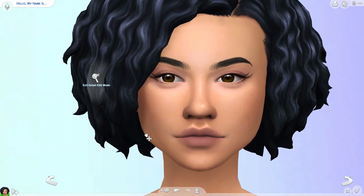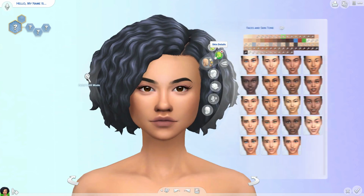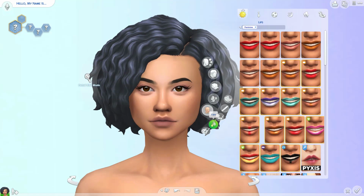In my opinion, she is super cute. I really like her face and I like her hair. Actually, I love her hair. I use it way too much.